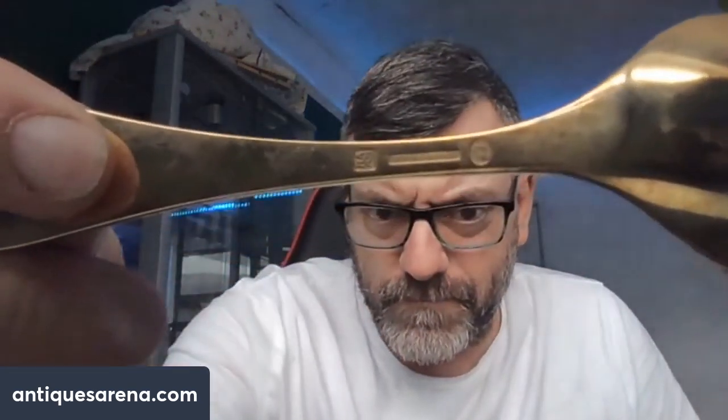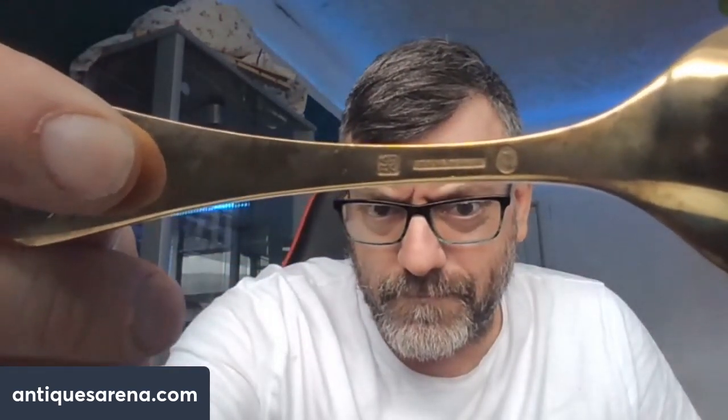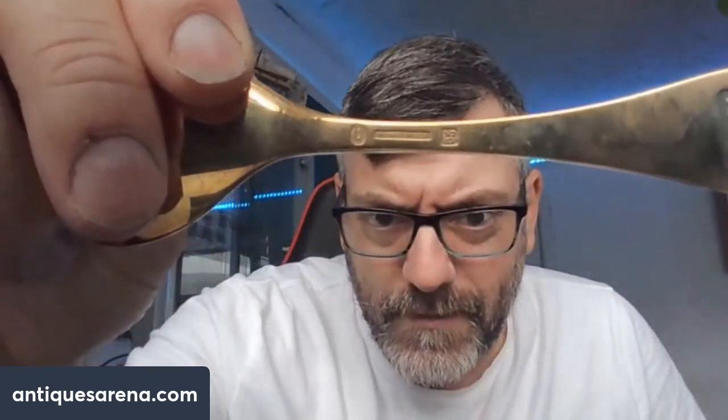Now I don't know if you can read this, but we'll have a go. I don't even know if that's upside down actually. See? Anyway, it says Sterling, Denmark, and there is the designer, Georg Jensen. So we have a 1975 silver gilt and enamel boxed spoon designed by Georg Jensen in its original box, and that cost me £20. And to be honest with you, it's probably around that in scrap.